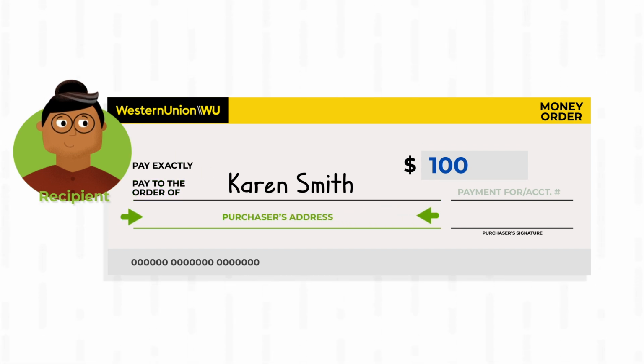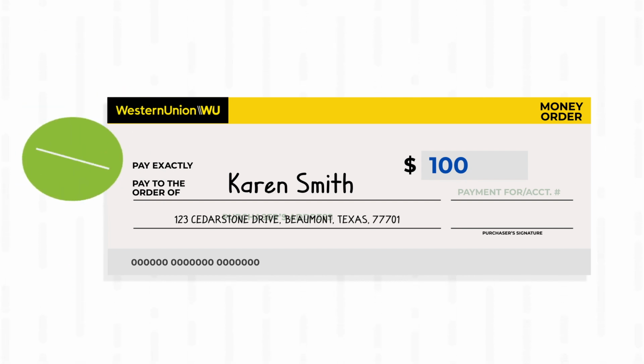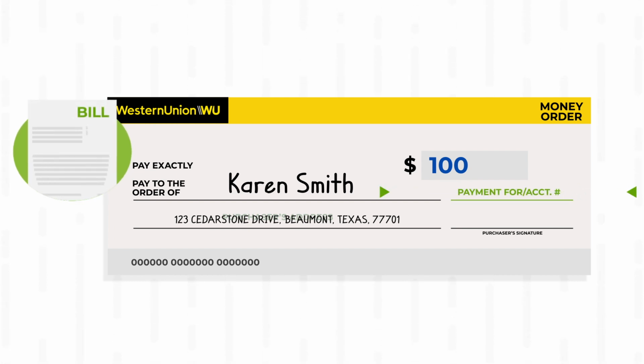Next, in the Purchase section, fill in your address to make sure your recipient can contact you if there are any issues or questions. If you are paying a bill, remember to fill in your account number in the Payment For/Account Number field to make sure it's your account that gets credited for the payment.